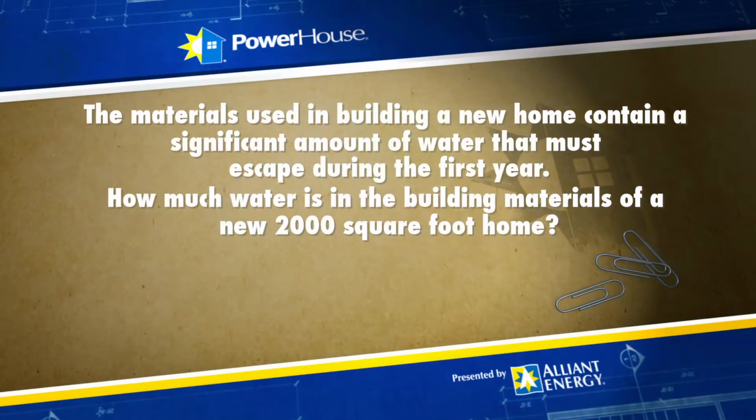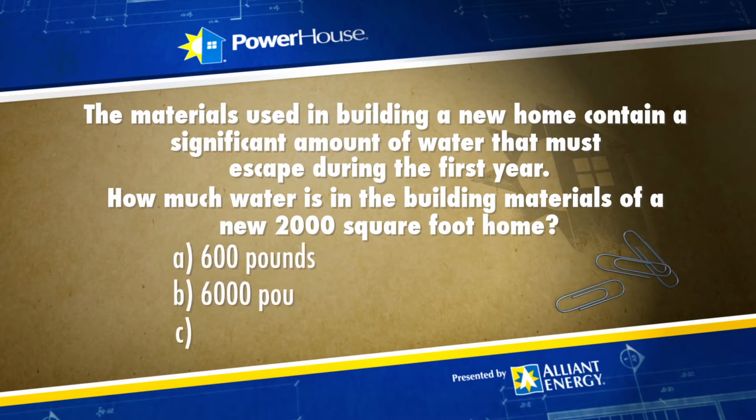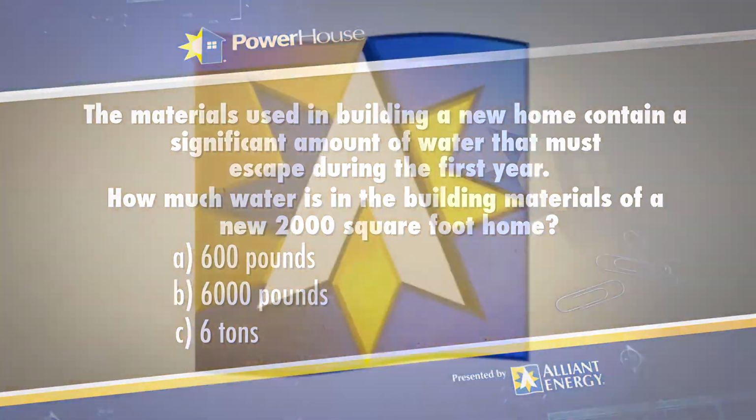Did you know that the materials used in building a new home contain a significant amount of water that must escape during the first year? How much water is in the building materials of a new 2,000 square foot home? A, 600 pounds, B, 6,000 pounds, or C, 6 tons.